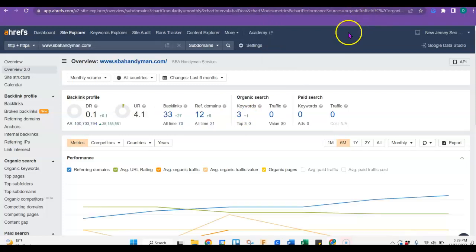So let's see. I'm going to look at the competition really quickly. Okay, as you can see, their URL and domain rating are not much higher. This is why I think it wouldn't be super hard for you to creep up and get above those directories and everything if you possibly could, because it wouldn't take a ton to start moving in that direction.